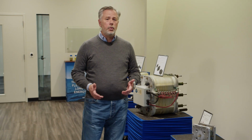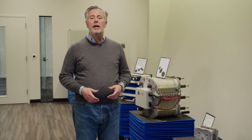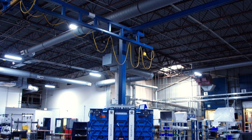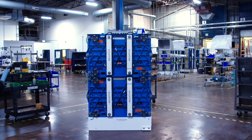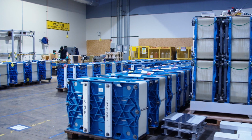And when the company started, originally it was looking at a different technology. It was looking at vanadium and quickly determined that that was too expensive and wasn't going to meet the needs of the market. And so after a bunch of research, the founders settled on an iron flow redox battery. And iron flow batteries were exciting for a number of reasons. They were inherently safe, they had long durability, and they had a great cost point when they got to scale.